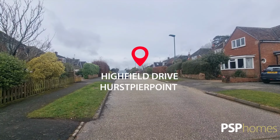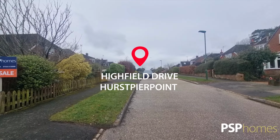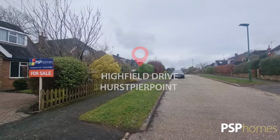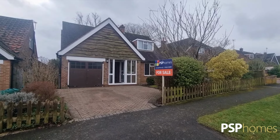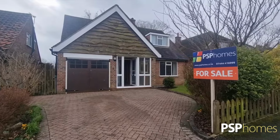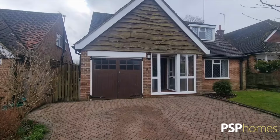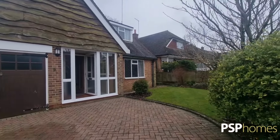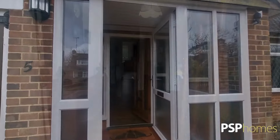Hello and welcome to Highfield Drive in Hurstpierpoint. For those of you who don't know Highfield Drive, it's a very quiet and desirable side street located off of Hassocks Road, and we are here to see the house in front of us, number 5, this attractive 1950s chalet bungalow. We have a block paved driveway for a couple of cars, there's gated side access there, a very pretty front garden. So let's head inside and take a look around.